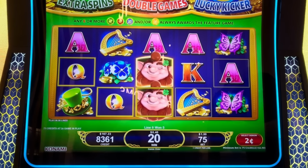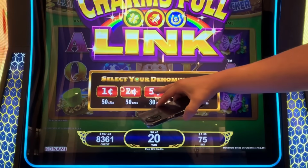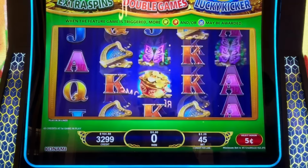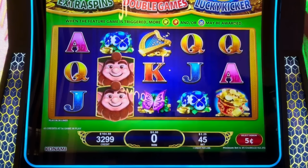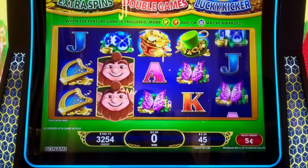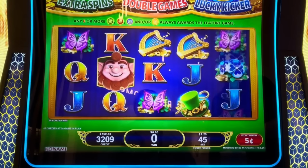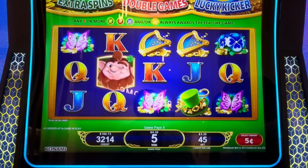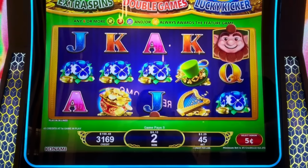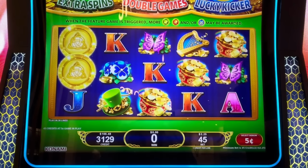All right, now I have to jog my memory. We go down to 30 lines at 5 cents. Yeah, what was the bet though? It's $1.50, right? No. No. $2.25. Yeah, that's not crazy. We'll do a few. Maybe we'll get lucky. Be fun to hit a bonus on every denom. That would be unexpected. Well, we want triple pop. It's really what we're looking for here.